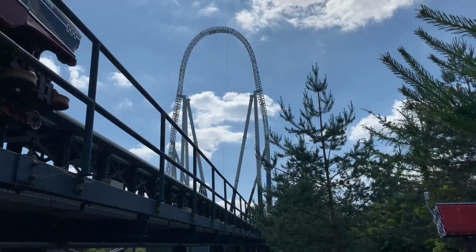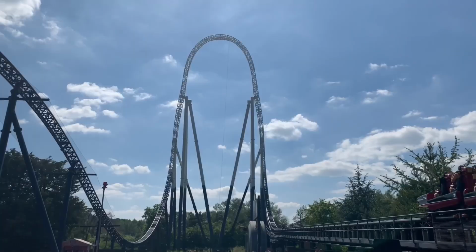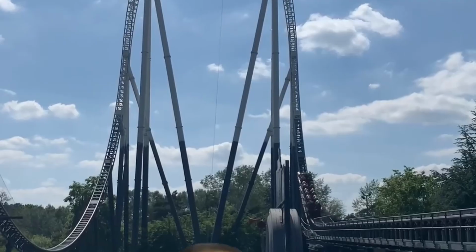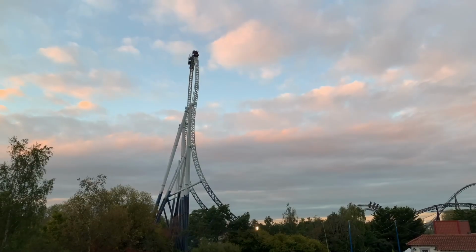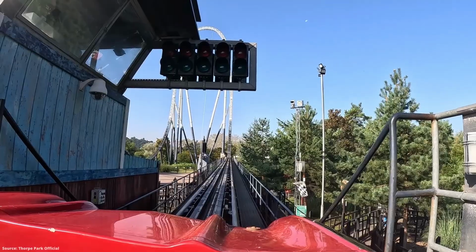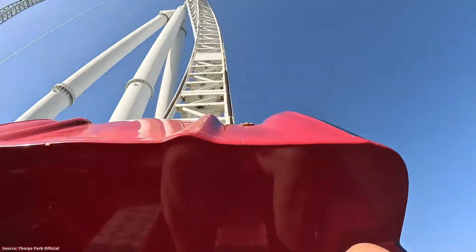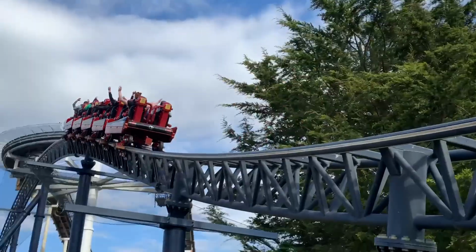In 9th place, I have Stealth's launch. Similar to Hyperia, this can't be any higher on the list, as you can predict when the hydraulic launch will kick in. However, what is surprising about this launch is how powerful it is. Even though I've ridden Stealth a countless amount of times, I can never prepare myself for the intensity of the hydraulic launch, as it catapults the train from 0 to 80 in 1.8 seconds. Let's just hope Thor Park maintain it for years to come.